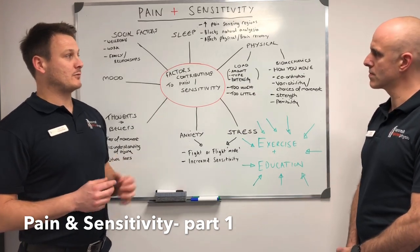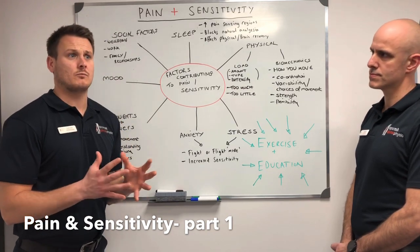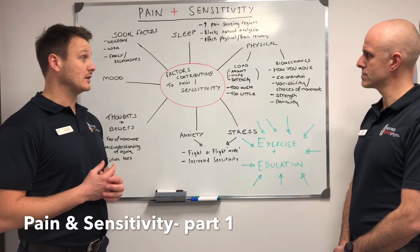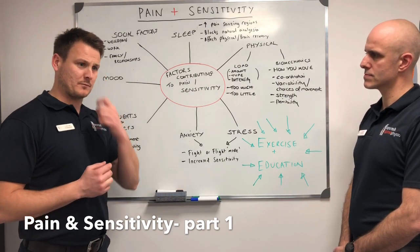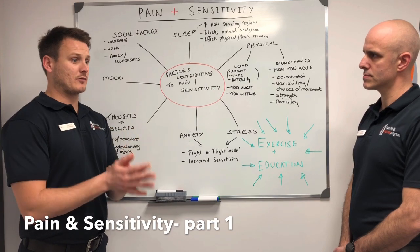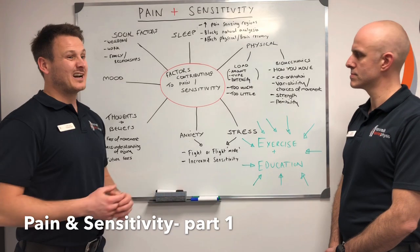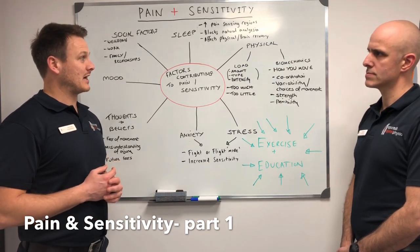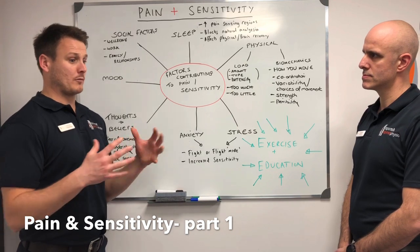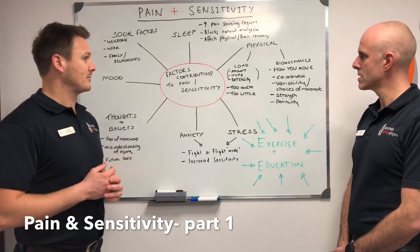So starting off with biomechanics, I think it's first pointing out that there isn't one correct way to move. There's lots of different ways to move, and I think we pigeonhole patients sometimes by going, right, this is how you should do things, this is how you should sit, this is how you should bend. And actually I don't think that is a really up-to-date way of thinking, and I think we need to be exploring more about movement variability. What do you think about movement variability?